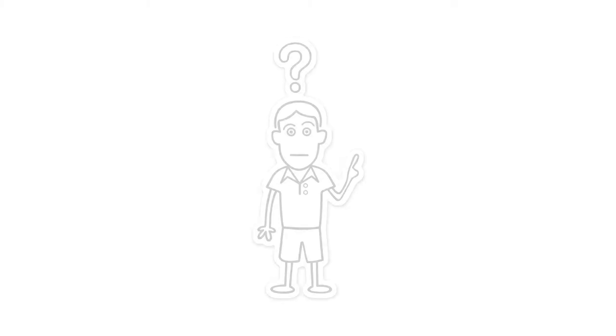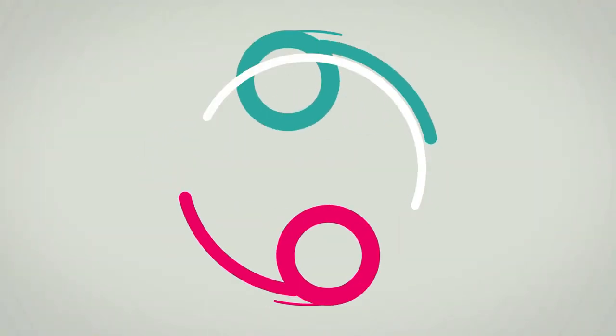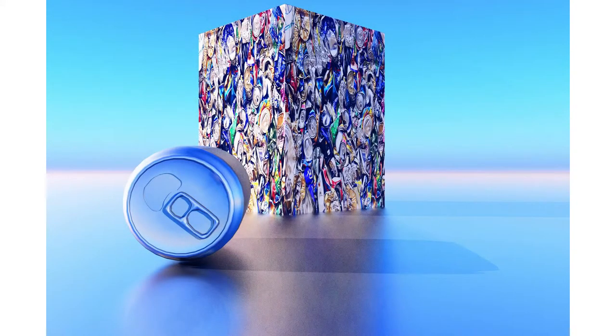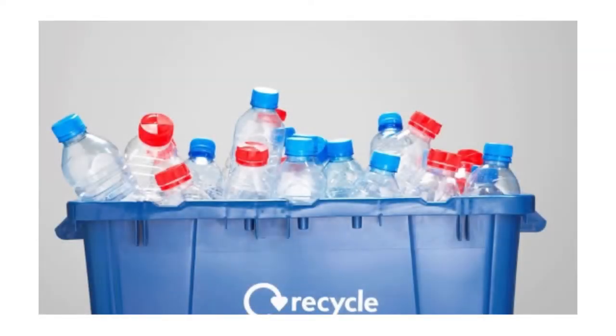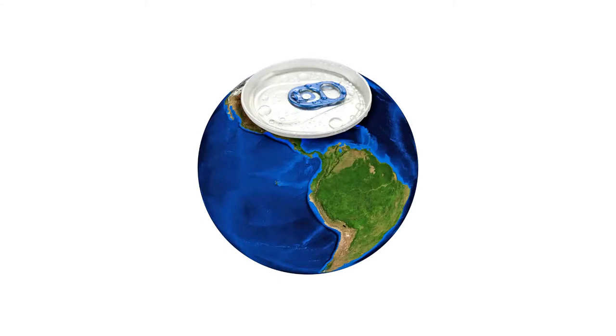So, what can you actually put in a commingled recycling bin? It is a very versatile bin service, and you can dispose of milk and juice cartons and containers, plastic bottles and containers, glass bottles and jars, aluminium and steel cans, and recyclable packaging, but this must not include bags or soft plastics like plastic wrap.